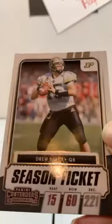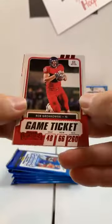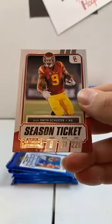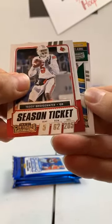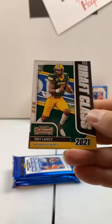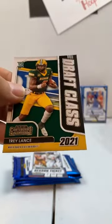Drew Brees, he looks awful big in that picture too. T.J. Watt. Game ticket red, Rob Gronkowski, DeAndre Hopkins, Juju Smith-Schuster, Derrick Henry in that Alabama uniform. Keenan Allen, Adrian Peterson, Teddy Bridgewater, draft class, Trey Lance, there we go, there's one of the big names. Hadn't got him yet, but we've got him now.